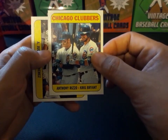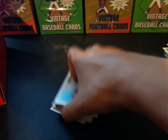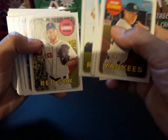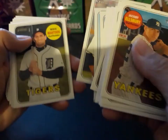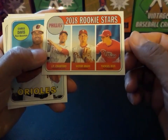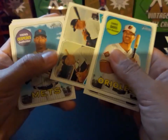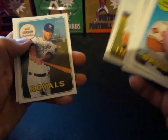All right. Chicago Clubbers. That's a nice one. And Pinstripe Pals, Aaron Judge, Gary Sanchez. So we're finding a few names in here anyway. Kind of speed through this a little quicker. This has already taken more time than I probably like. Mikey Matuk. Crawford, Araño, and Rios. Tanaka. Then and now, Harmon Killebrew, Aaron Judge. Would have made more sense if that was Mickey Mantle, I think. But that's just me. Nothing against Harmon Killebrew. Man was a fine player.